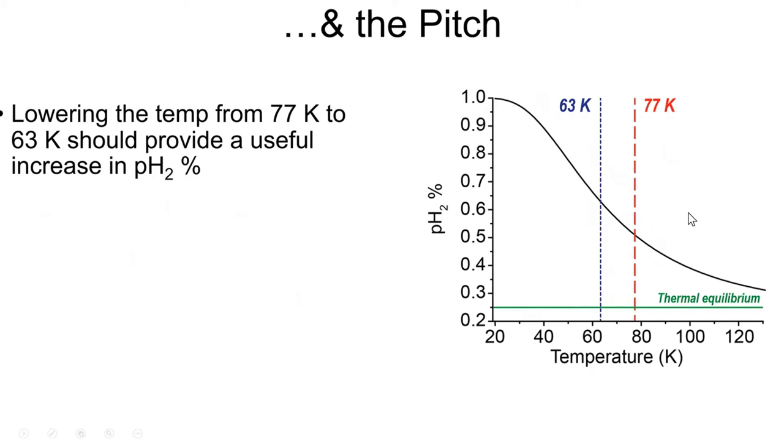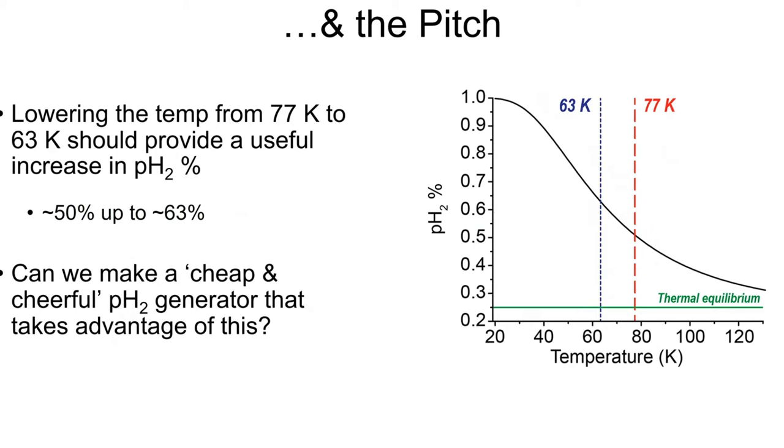And so if you lower it from 77 Kelvin down to 63, you should get a somewhat useful boost in para hydrogen percentage from about 50% to over 60. So non-trivial. And our goal is basically, can we use this to make a better para hydrogen generator that's still cheap and easy to use and you can make it on your own?